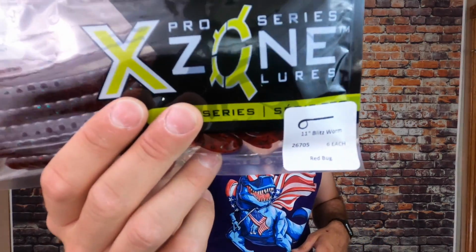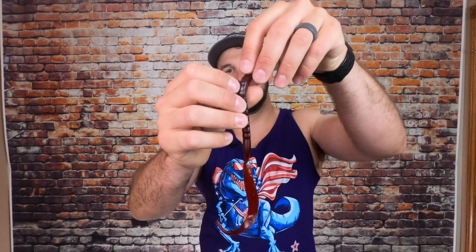All right, back to Monster Bass. We actually have, cool, I'm gonna force myself to throw this. I don't normally throw big worms, but this is the Xzone 11-inch Blitz worm in a red, it looks like a green fleck type of color here. It's called Red Bug. Look at that dang thing. So it's a big bright red bug.